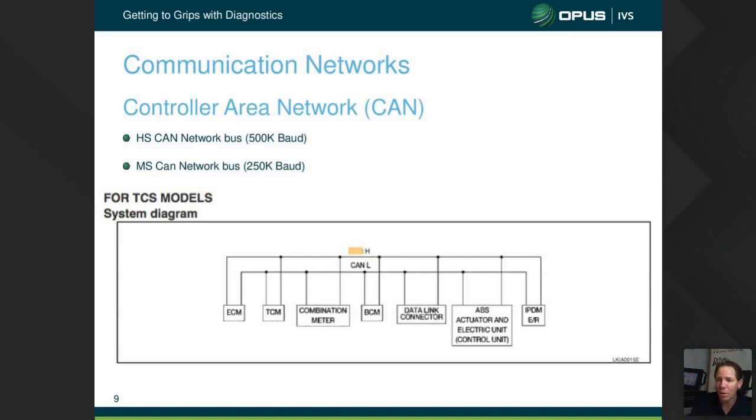Now, the other note under here is a mid-speed CAN network, and that's the other one we see. It's a 250 kilobyte baud rate, and we might see that in some vehicles for systems that maybe aren't quite as important as ABS or engine management systems, but they might be important in other ways. So we might see that as a media system on some Opel vehicles, some European stuff. So don't be afraid if you come across a mid-speed network in a vehicle. It does the same thing.